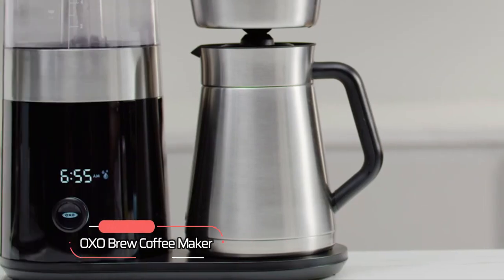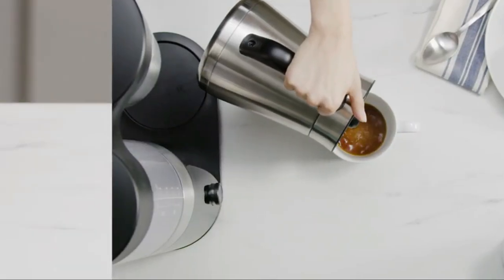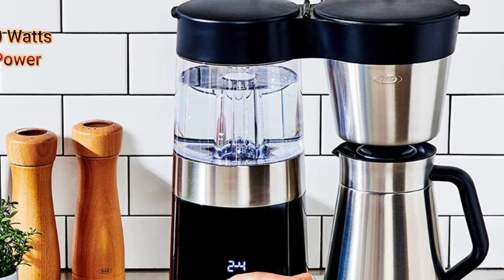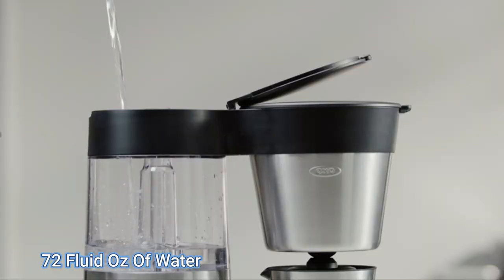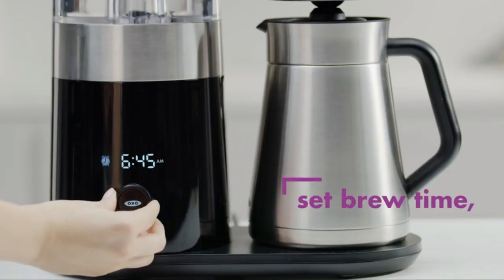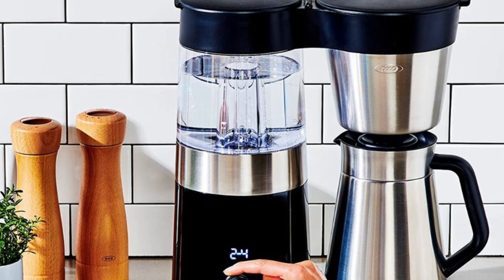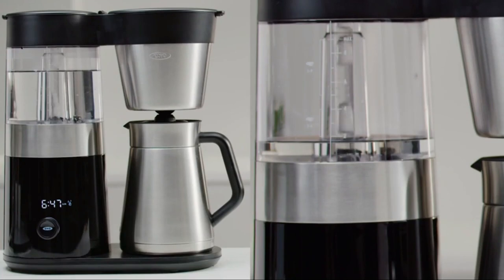At number 2 on the list is the OXO Brew Coffee Maker. This coffee maker has many features that make it stand out from the competition. It has 1400 watts of power and can hold up to 72 fluid ounces of water, making it suitable for small or large groups of people. It also has a programmable timer and temperature-controlled brewing and pause and pour features that let you enjoy your cup of joe more quickly. The design is simple.